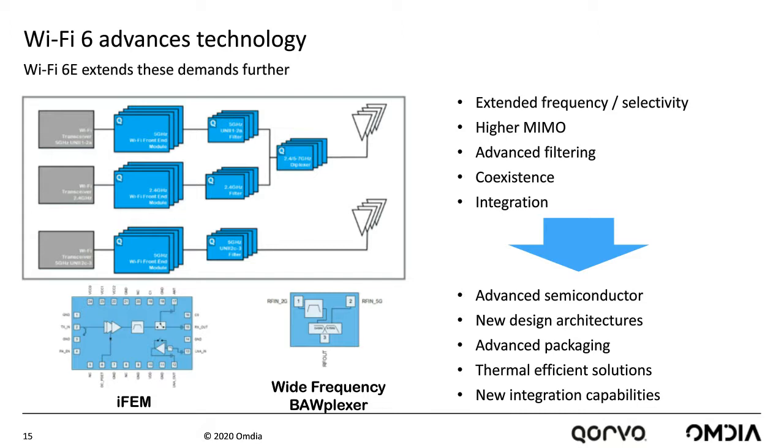And then you also see wide frequency BAW diplexers coming into play now, right? As we'll see the extension into Wi-Fi 6E, where we get up to 7.125 gigahertz potentially, we're going to have the ability for those diplexers to want to cover that full range, so that the radio architectures can bring some of this new selectivity and flexibility into the solutions.